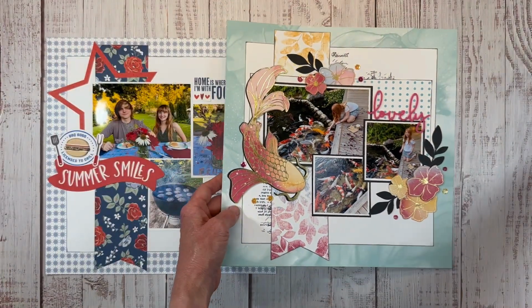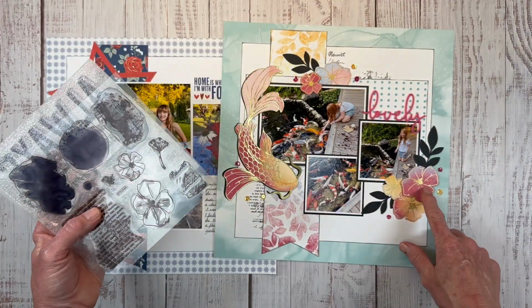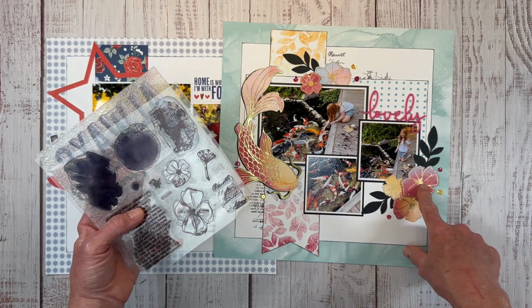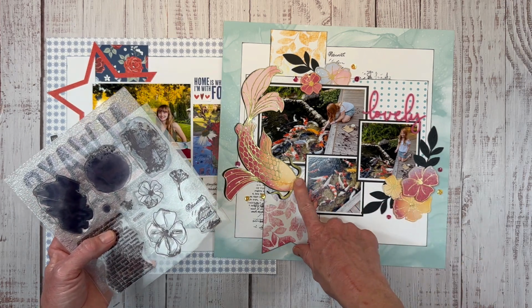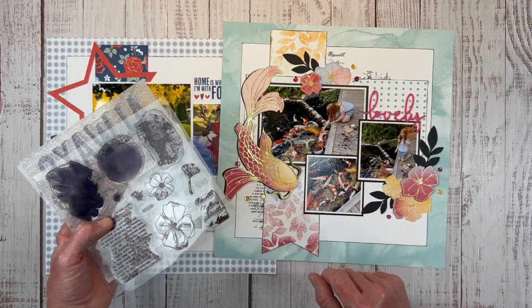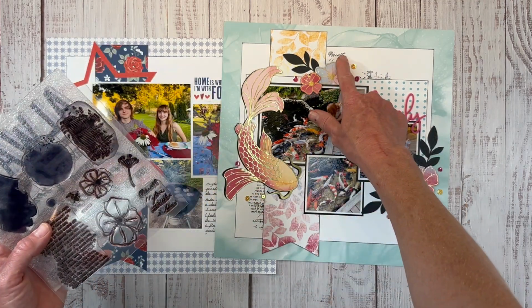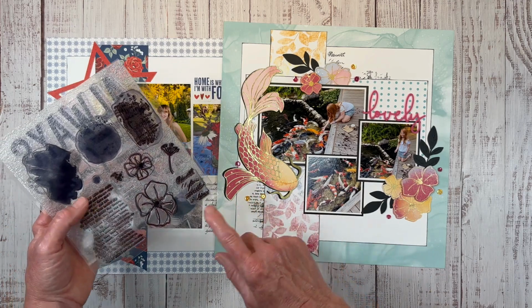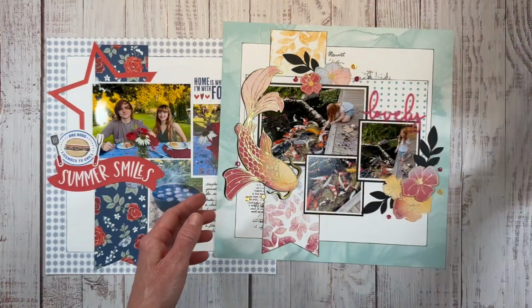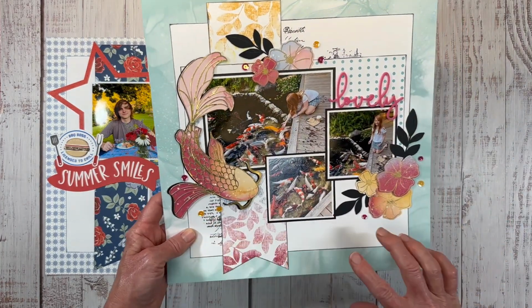So here is that Dreammaker stamp set again. I used these flowers, stamped them directly onto the pattern paper, and heat embossed them in gold, so they would match the gold foiling, and then just fussy cut those out to create my floral embellishments. And then there's a little background texture stamp. Here's this one here, and then here I've used this stamp set right here. I just love how it brings in all of that background detail and just adds little pops of black.